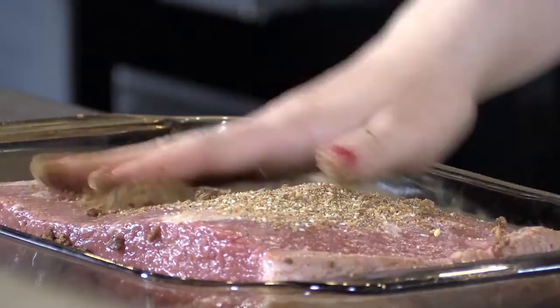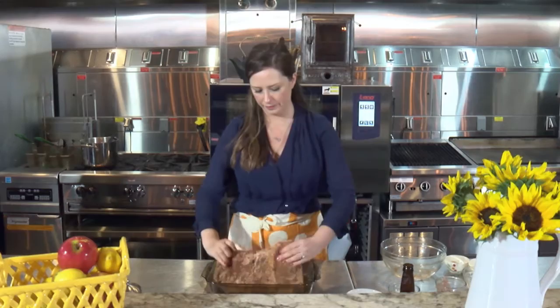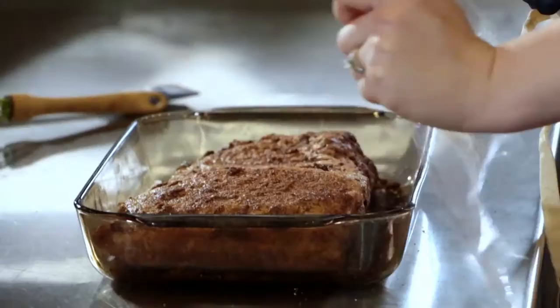We're looking for a combination of sweetness with the brown sugar that's gonna caramelize nicely on the top of the brisket, as well as heat from the cayenne, some smokiness even from the paprika. The brisket is a flat brisket. There's a couple different kinds. This particular kind is going to roast easiest and most evenly in your oven. We do want to roast this with the fat side up. I'm going to go ahead and cover it with plastic wrap and put that in the refrigerator for 24 hours.